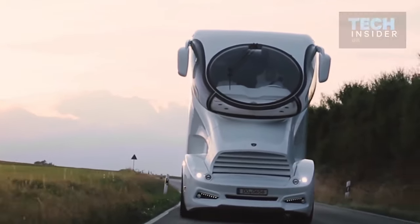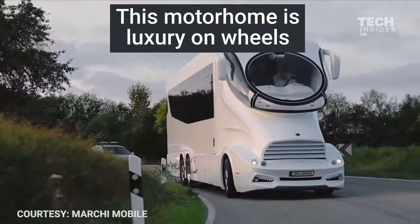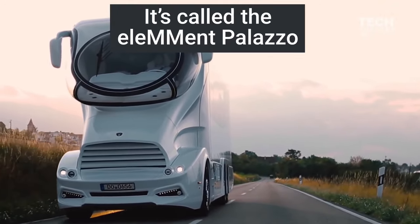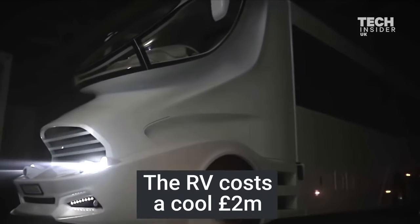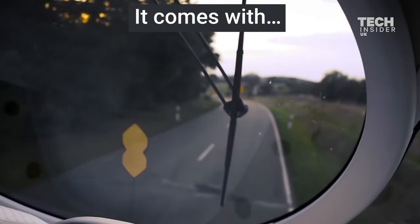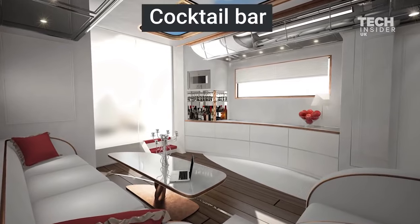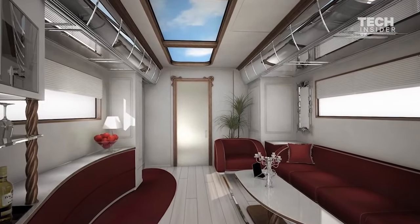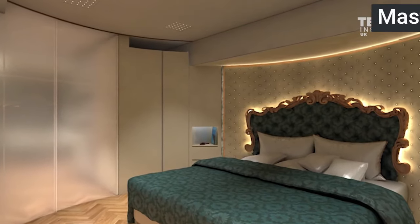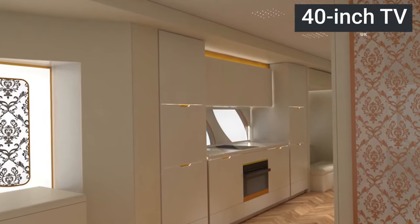Prepare to be mesmerized by the Marchi EleMMent Palazzo Superior, a mobile home masterpiece that redefines elegance and luxury. Renowned worldwide for its innovative design, this luxurious abode seamlessly blends elements of motorsports, aviation, and sailing into one breathtaking package. Step inside to discover a futuristic cab reminiscent of aircraft cockpits, complete with panoramic windshields and digital instrumentation for a truly immersive experience.